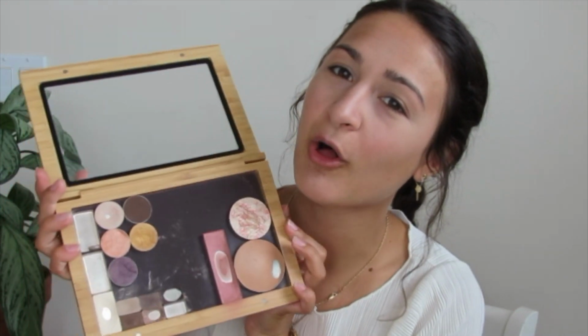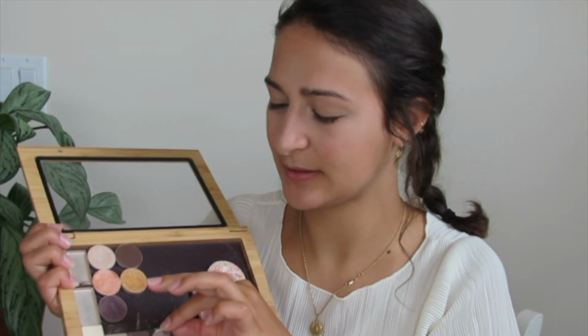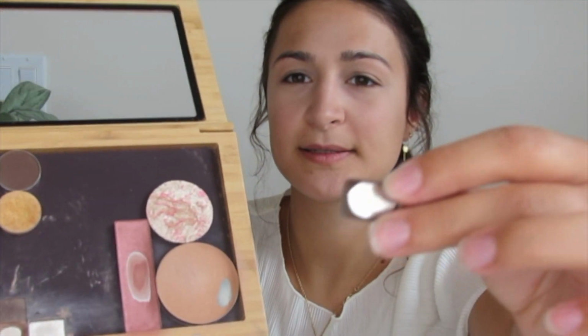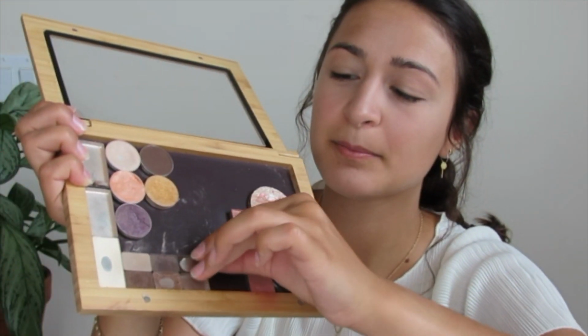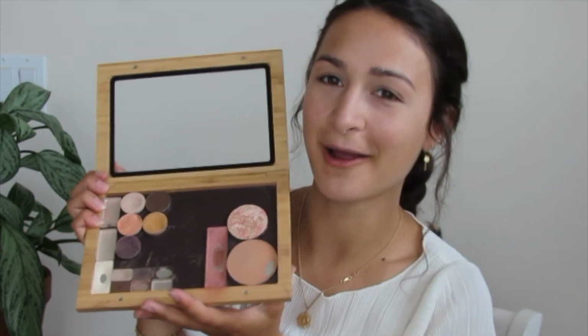And here are all my powders. So a lot of these are not from Elate. This one is an Elate Cosmetics bronzer, and this is a brown eyeshadow that I use for my eyebrows. Everything else was depotted from other palettes that I had, and they are in metal tins like this, and they just magnetize right into this beautiful palette. So this is my own DIY palette.